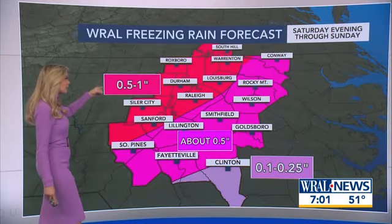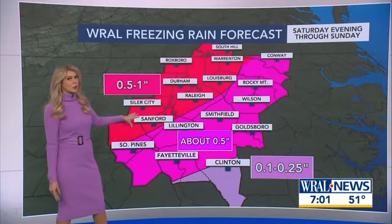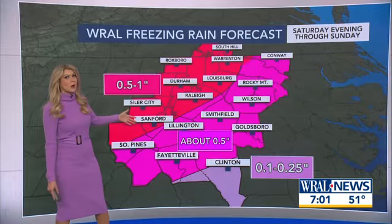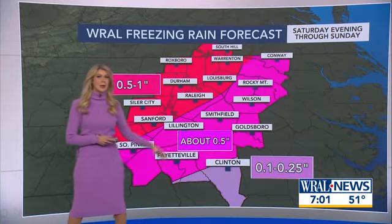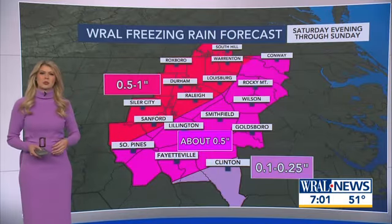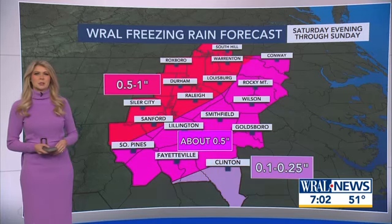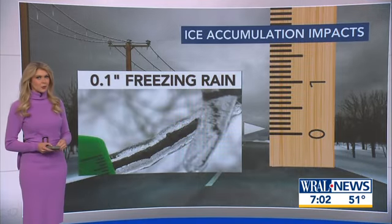Half an inch to up to an inch of freezing rain in spots will be possible. This includes all of the Triangle, points north and west. East of Raleigh, south of Raleigh, about half an inch of freezing rain. And then southeast of there, as you get closer to the coastal plain, southern Cumberland and Sampson counties, it's less than a quarter of an inch. Let's talk about what those numbers mean.